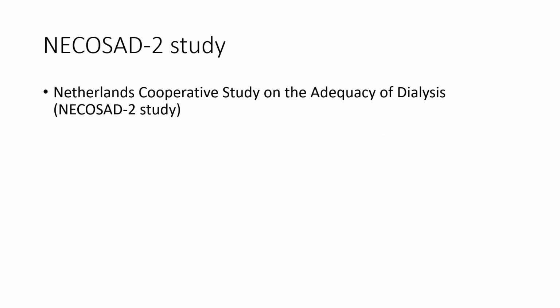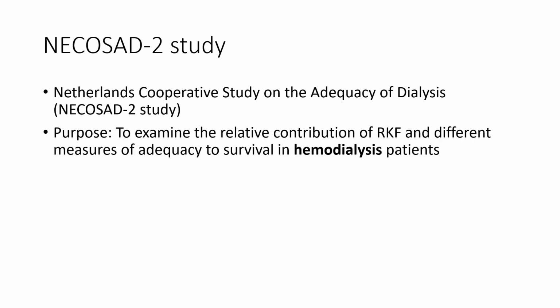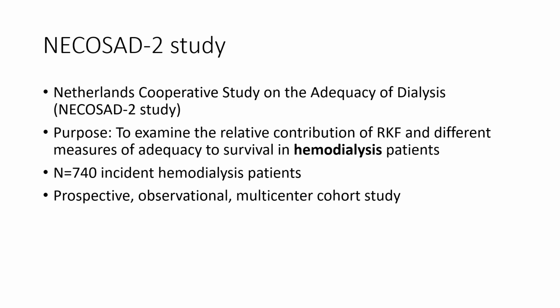Another arm of the Netherlands Cooperative Study on the Adequacy of Dialysis was to examine the relative contribution of residual renal function and different measures of adequacy to survival in hemodialysis patients. They looked at 740 incident hemodialysis patients. They were observed for a median follow-up of 1.7 years.